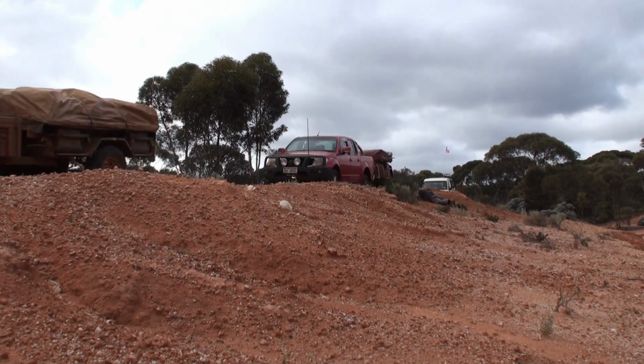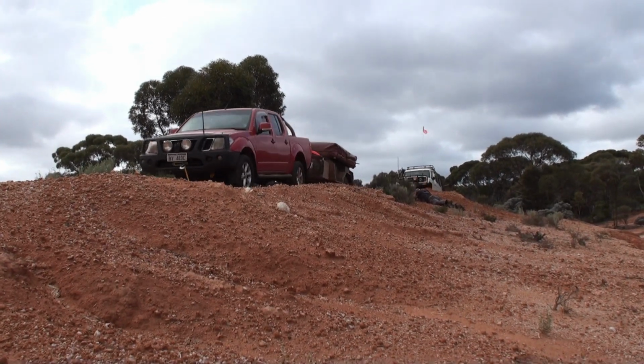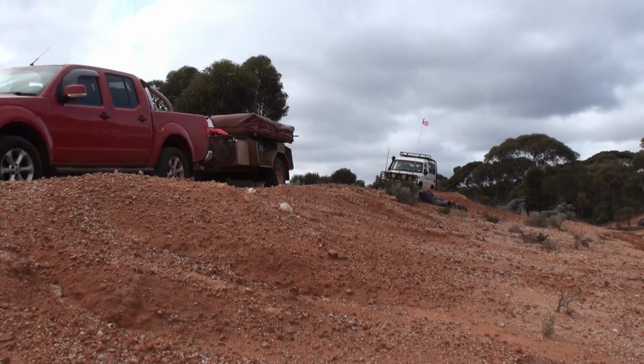While we are still driving on the spoil bank, the depression where the railway tracks used to sit is just to the right.